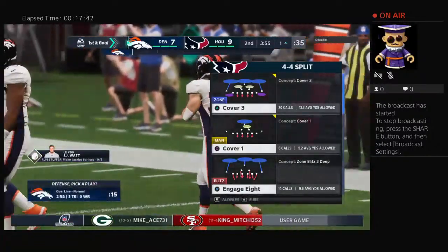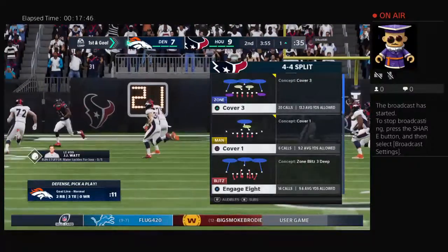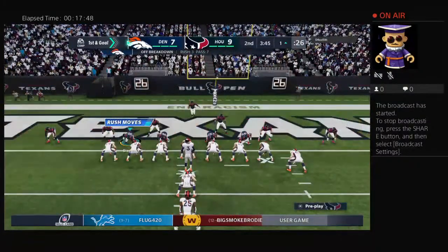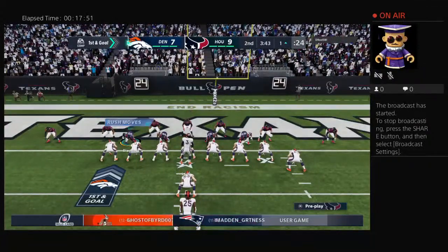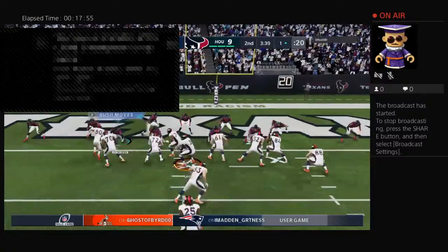They ran that one well, and not only did they pick up a nice chunk of yardage on the screen, they sent a message to the defense. Rush the passer all you want, but you better be careful. We can hit you going back the other direction. It looks like a jumbo set with 3 tight ends here for 1st and goal.